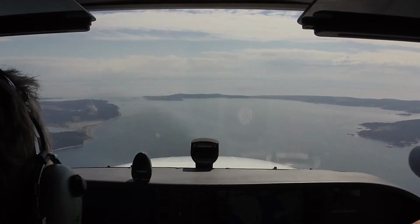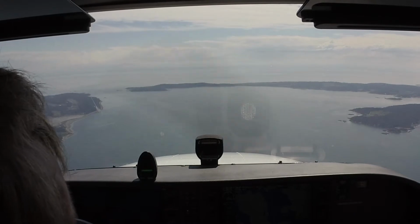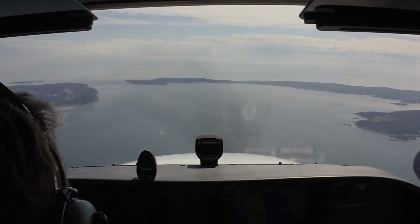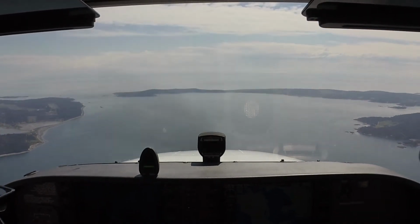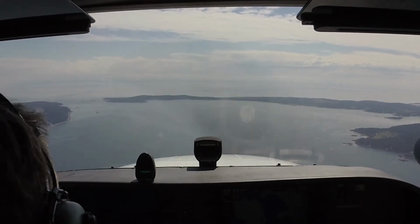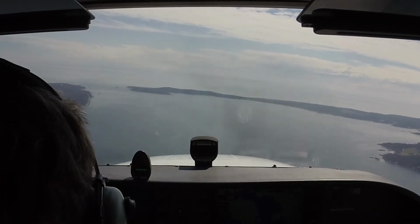About a mile out, we want to be at 1,000 feet, so that should work out. Where's our mileage or distance indicator? There, yeah. It'll actually be 1.2 because that's the middle of the airport. So about when it says 1.2, we want to be at 1,000 feet. So that should work out. 100 feet per minute. Not much wind.